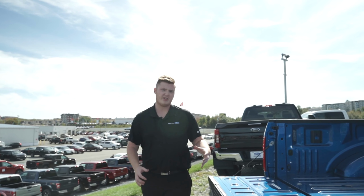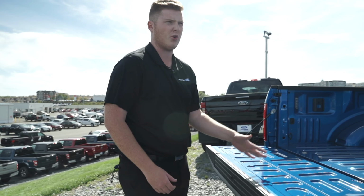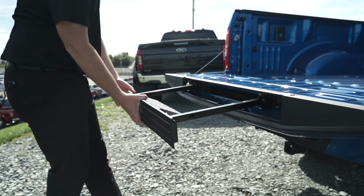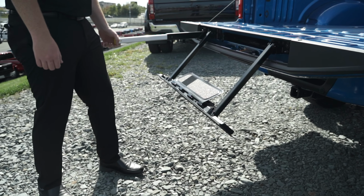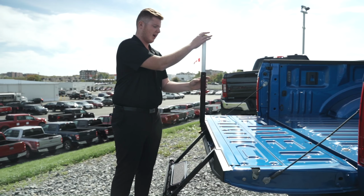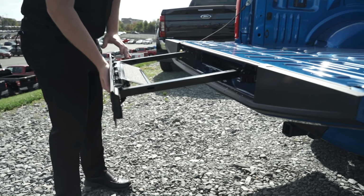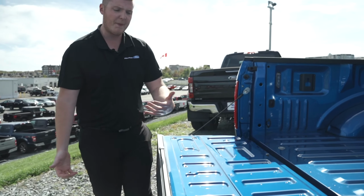All right, guys, so we're going to talk about the tailgate step now. Pretty much all F-150s nowadays come with a tailgate step. It's standard on the 302A package. It's an option on all the other ones. Pretty easy to use. It's definitely great if you're getting in and out of the back of your truck all day long. Definitely saves your back, saves your legs, saves everything like that. Fairly easy to use. You just pull it up and you follow the steps. And to put it back down, very easy. And like I said, guys, it saves your back if you're in and out of your truck all day long.